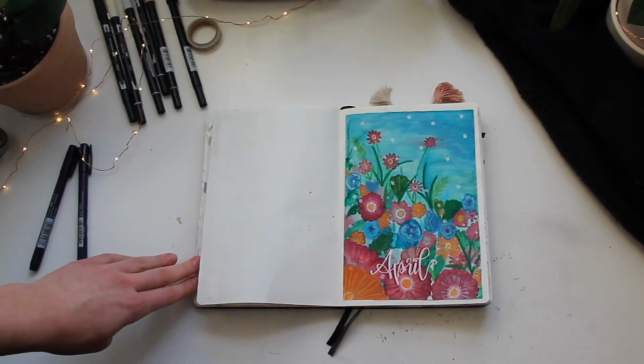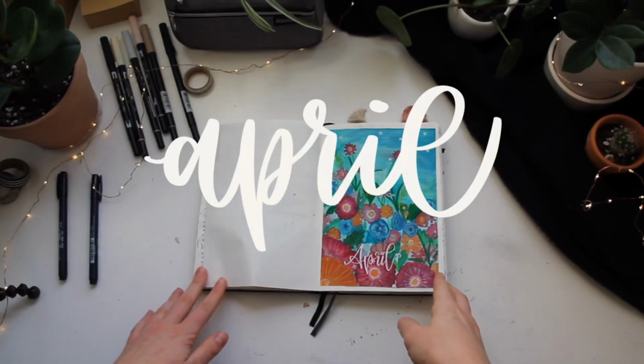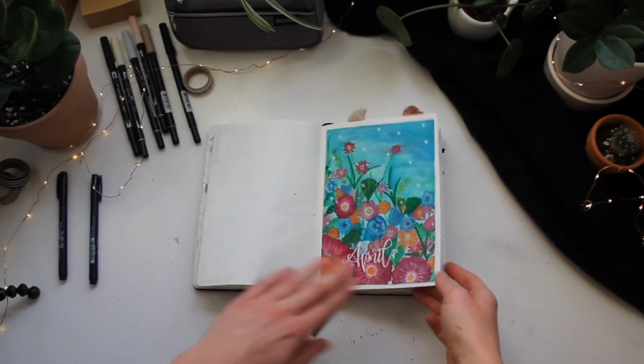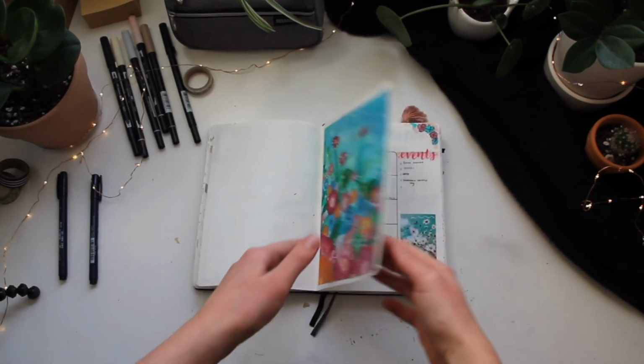And here we are at April. So my theme for April is a very colorful floral theme. So this is a watercolor painting. This is actually the original. This isn't even a print.